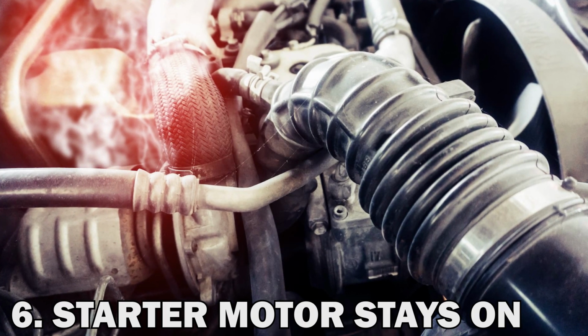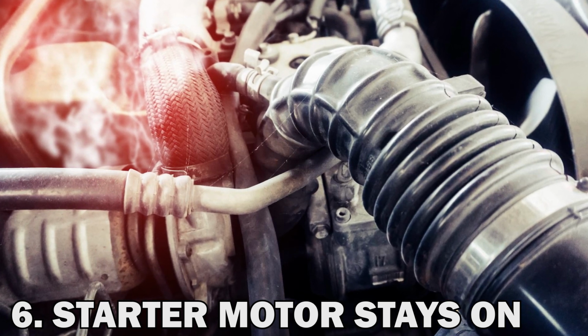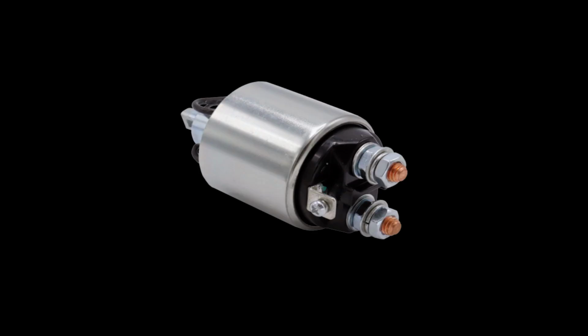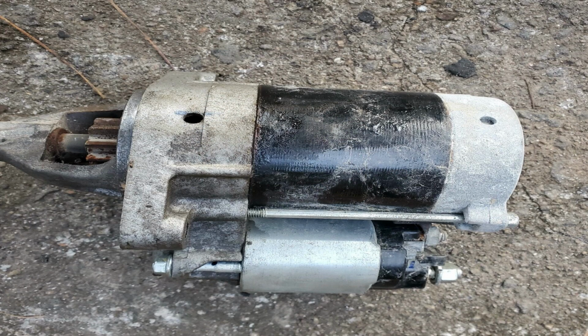Symptom number 6. The starter stays on after starting the engine. If your starter stays on after you've started your engine, there are possible explanations. It could be that the starter solenoid is sticking, meaning that it's not disconnecting the starter from the battery once the engine is running.